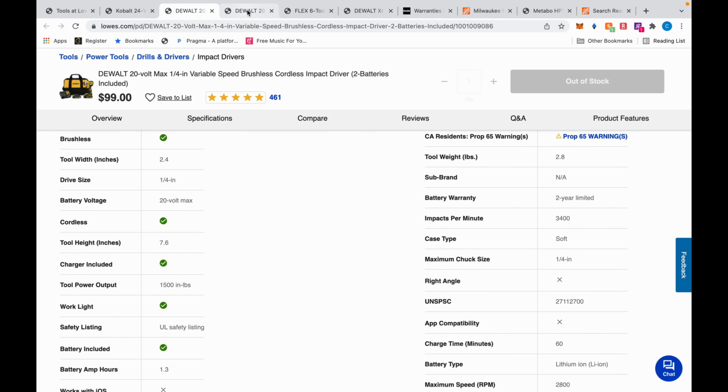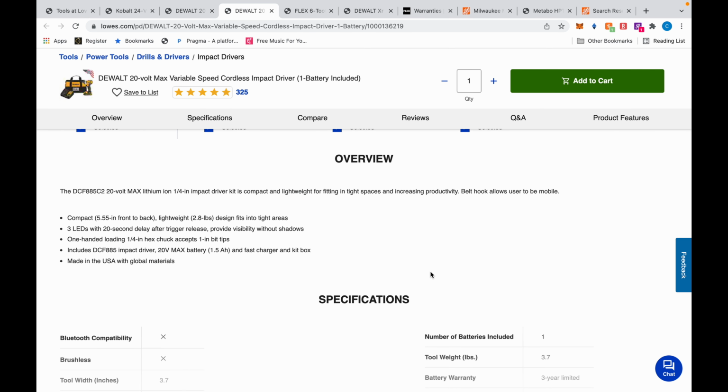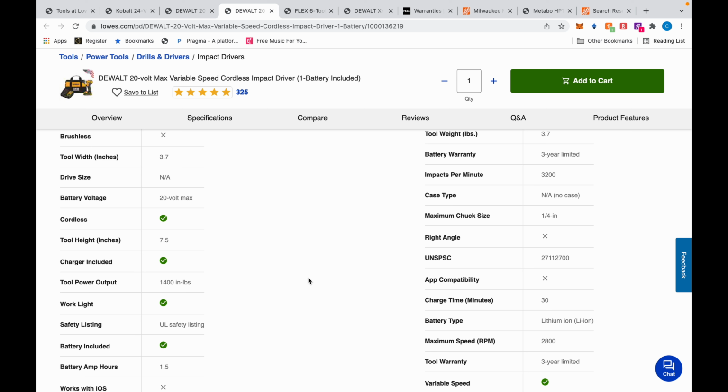1,500 inch-pounds. That's a lot. Well, what is this one? It probably won't even say. You have to really dig. 1,400. All right. So yeah, I told you the Max is lower grade. Still not bad though, by any stretch of the means. It's not bad.